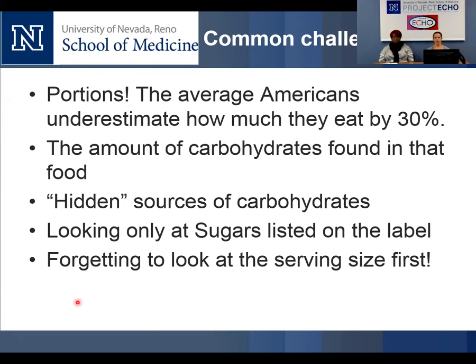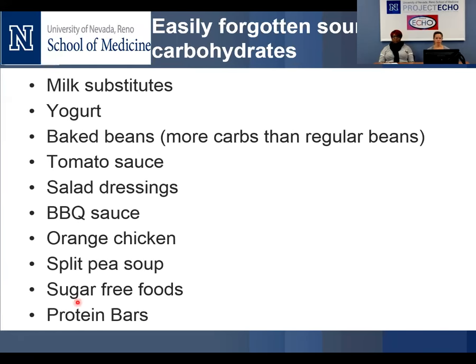Hidden sources of carbohydrates. Another common challenge I see is that because we talk so much about blood sugar control, keeping blood sugars low, with that word blood sugar, so sugar, patients instinctively look on a food label only at the sugar grams, and they forget to look at total carbohydrates. And so that sometimes is something to address with them. Another challenge is that patients are not looking at the serving size listed on a food label, which can be really different from their own personal portion size of whatever it is that they may be eating.